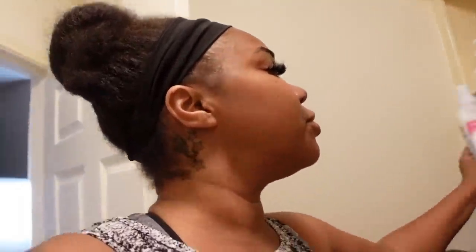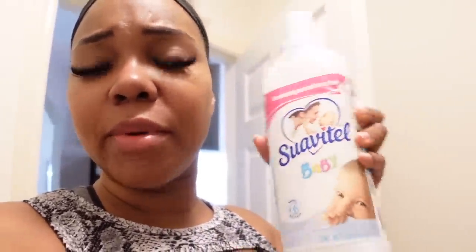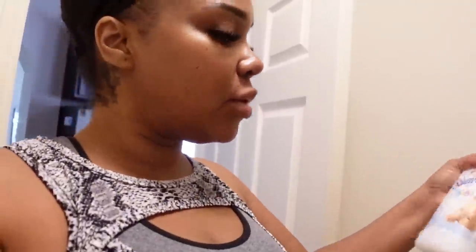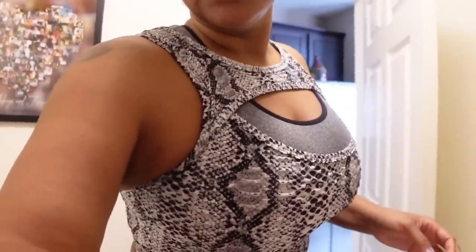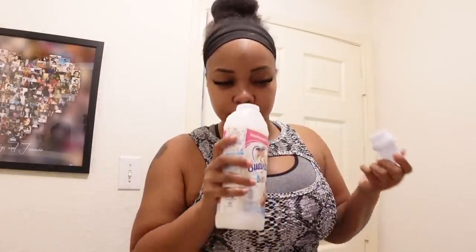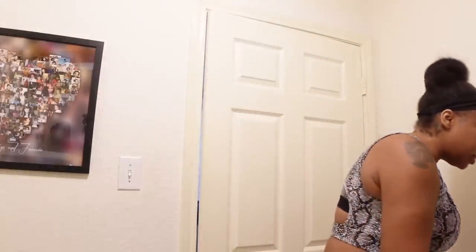Anyway, I got some new Suavitel. I had never smelled this scent before. Y'all know I always get the blue Suavitel. To me, it makes your clothes smell amazing. I found this one. It's called Suavitel Baby and it smells like baby powder. I got it from Dirt Cheap, of course, my favorite store, for $1.99. So we're about to use this today. You need a gain fling, scent beads, and your Suavitel. Oh, that smells so good.